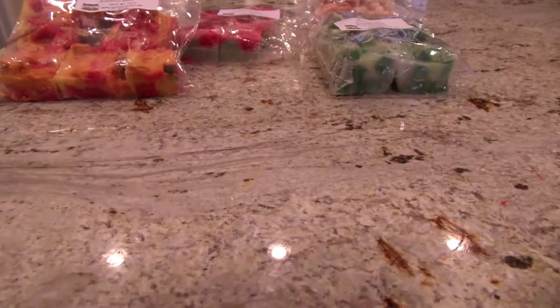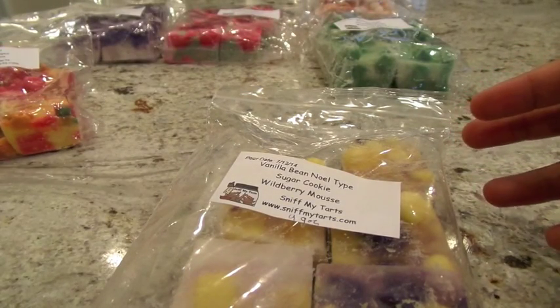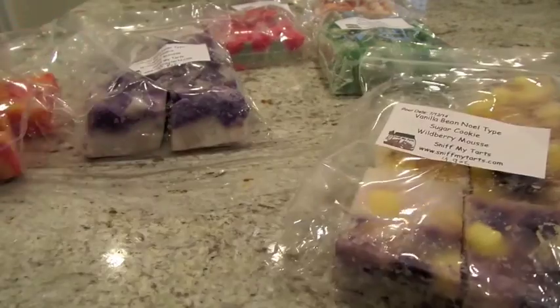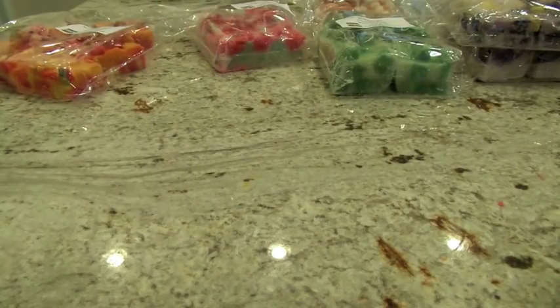Okay, moving on here. This one is... Did I already go over that? Is that very similar to the other one? Vanilla Bean Noel, Sugar Cookie, Blueberry Mousse. Oh, so I got two of these. I must have got two of these. I'm not sure. Yeah, I thought they looked familiar. Okay, these are the same scent there. Okay, I'm glad I liked it. I got two of them.